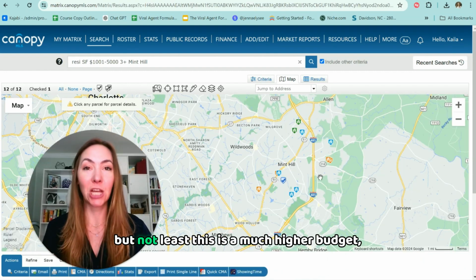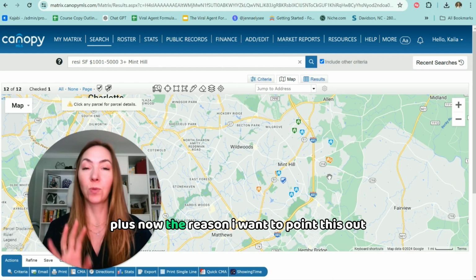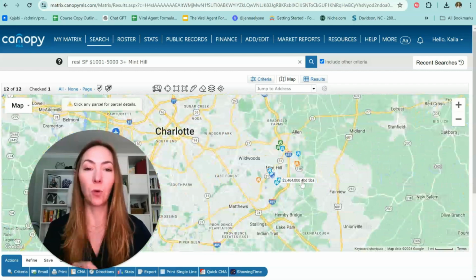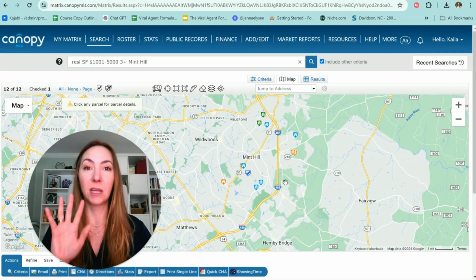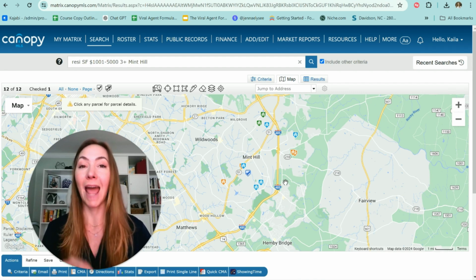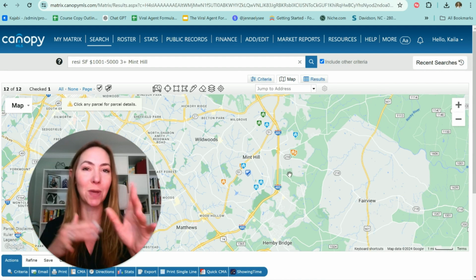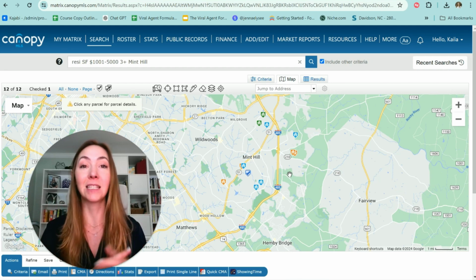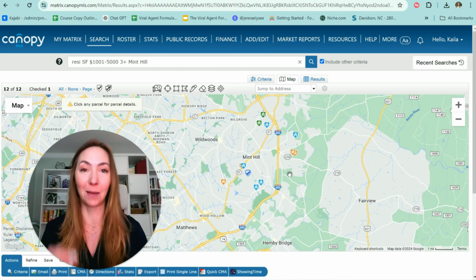All right, so last but not least, this is a much higher budget, but this is $1 million plus. Now, the reason I want to point this out, and this is true for many areas of Charlotte, there are these beautiful homes that are just speckled throughout Charlotte. While these prices are much more common in Charlotte Central, such as Barclay Downs, South Park, Ballantyne, they're not as common in the Mint Hill area. But as you can see, because all of these properties are speckled together, between the 300 to 500, 5 to 7, 8 to 900 and above, there's opportunity for everyone, which I absolutely love.